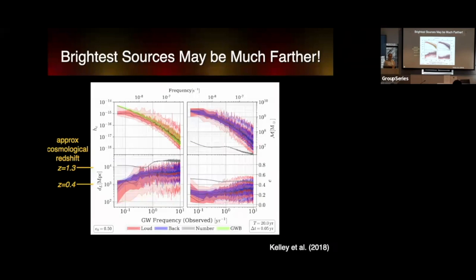And the reason for that is you have a much more likely chance of getting two very massive galaxies combining at those high redshifts, where first the galaxy merger rate is peaking, and also you have more of a chance of getting a double very massive black hole because you have more volume you're covering. So we might actually be able to see bright sources much farther.